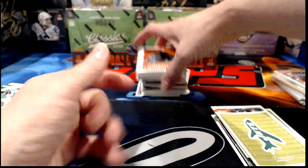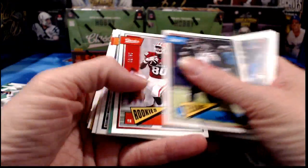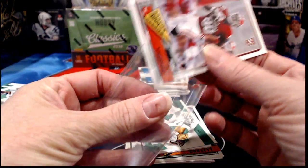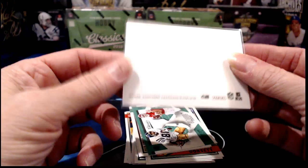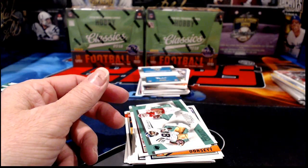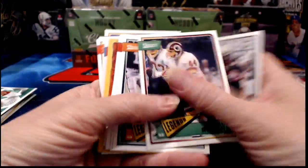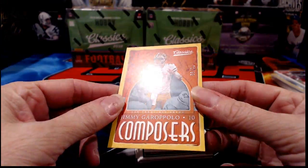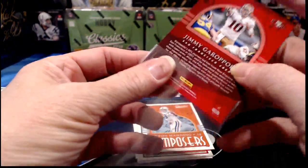Somebody said that Patrick Mahomes wasn't looking really very good in practice either. I hope that's not the case. I think he's got plenty of time, though, between now and the start of the season. Ian Thomas, number 250. That is a blank back. Ian Thomas might, that's a big might, be a Panther. We had him last night, and I couldn't remember him. I wrote him down, and I think he might be a Panther. I'll have to double check him, though. Jimmy G to 99 on the Composers card set.